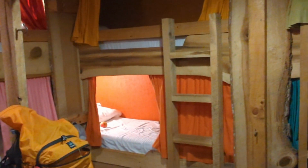Off Hostel. I'll give you a quick tour of the bunk room here while no one else is here. It's a tight space. You got this table thing in the middle. Okay, and then you got two bunks there, two bunks there, two bunks there, and two bunks here. And the bunks are a little tight, a little coffin-like.